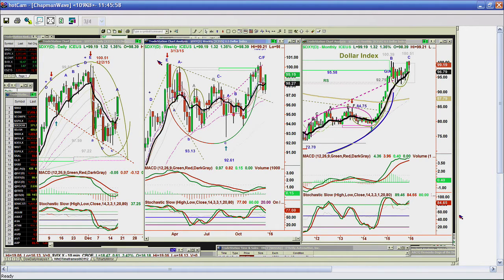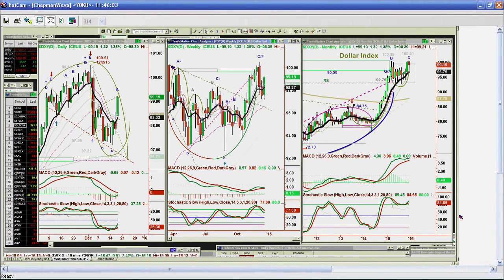It's really looking very good. Monthly chart is looking very good. I will not fight that. I like what's going on in the dollar.